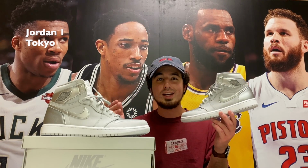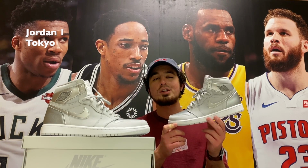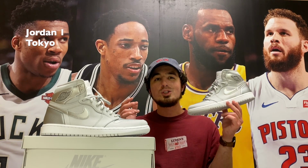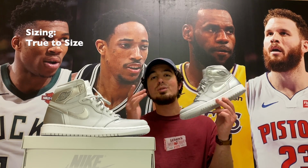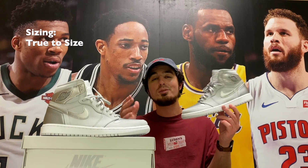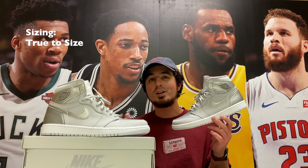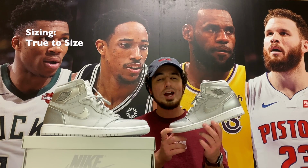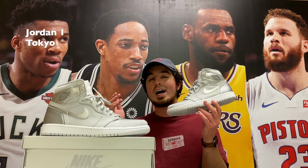But if we talk a little bit more about the specifics on the silhouette before we get into my final rating, the silhouette is the Air Jordan 1. I've reviewed so many different Air Jordan 1s on the channel here, and I always recommend to either go true to size or down a half size. I typically like to go down that half size, but true to size does seem to fit just as fine too. It's all about your particular preference, but going true to size is not bad in any way. They're a comfortable shoe right out of the box. They definitely get more comfortable over time with wear.